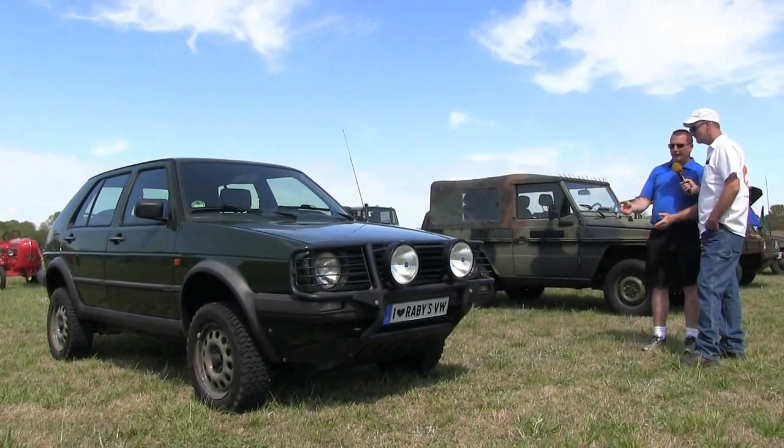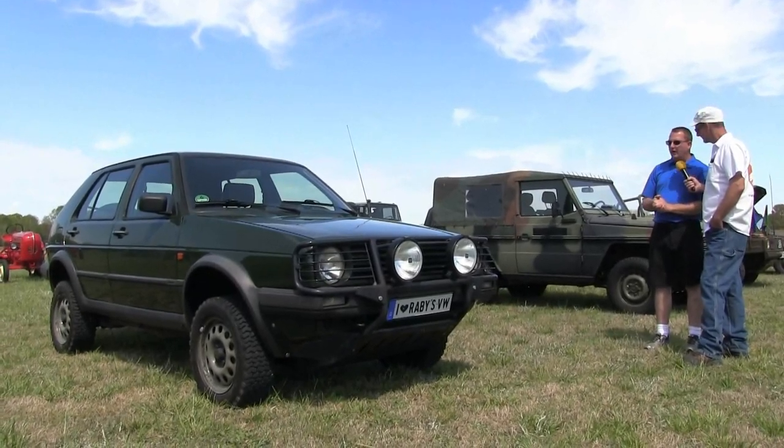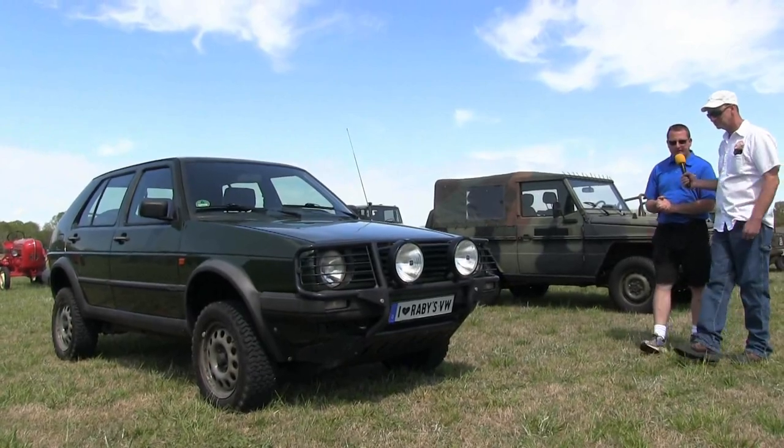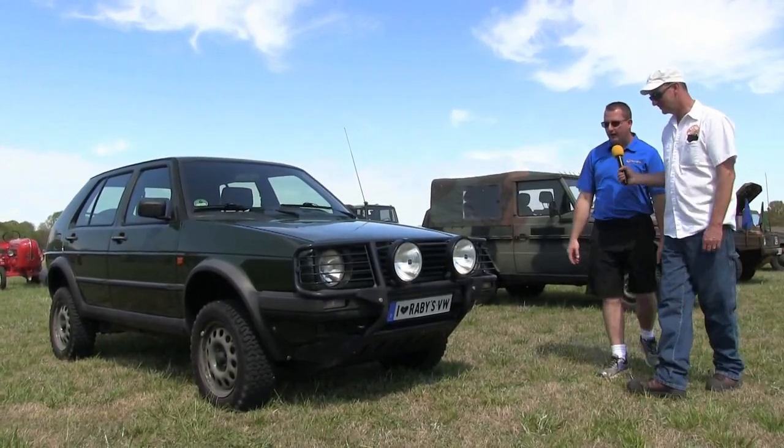The tires were a little loud. These are the tires that came on it when I imported it from Holland. But I've put probably 10,000 miles on this thing in the last couple of years, and I absolutely love driving it.